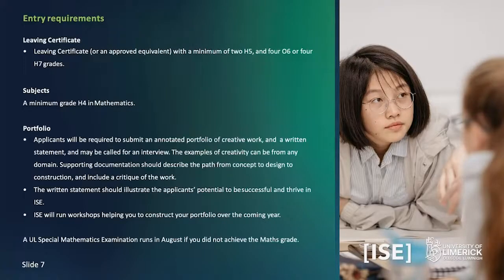Well, so what are the entry requirements? I mean, as teachers, you are very interested in this. The Leaving Cert, of course, this part is pretty similar to the other courses that we have. So Leaving Certificate or another equivalent degree with a minimum of 2 H5 and 4 O6 or 4 H7 grades. A minimum grade of H4 in mathematics. If students don't have an H4 in mathematics, there is a special mathematics examination. As you are already familiar, it has been running for a number of years. It runs in August, and so it is possible actually to catch up and achieve this qualification later on.